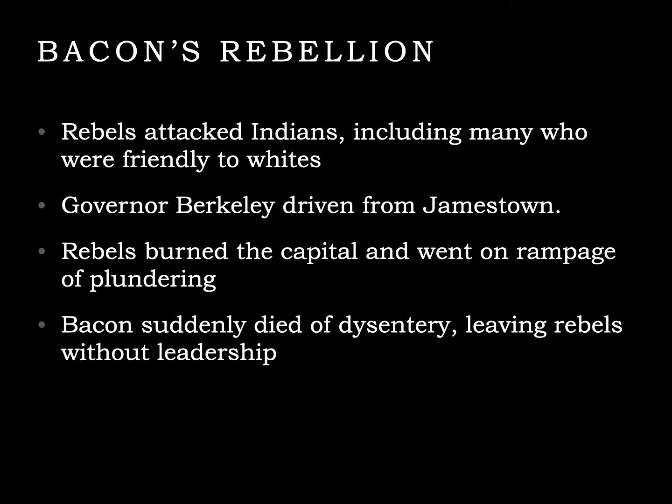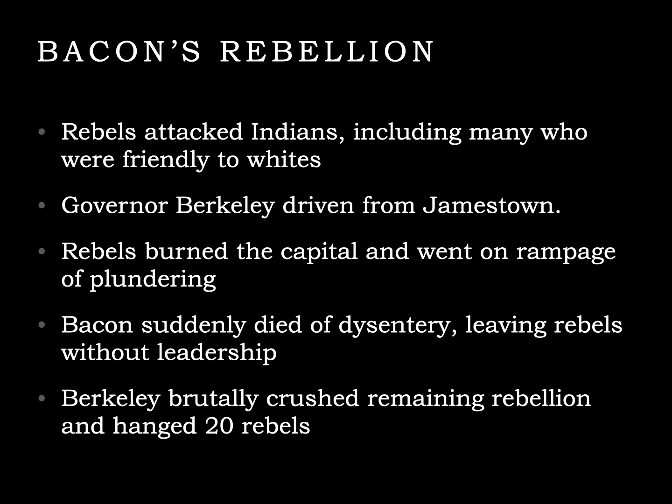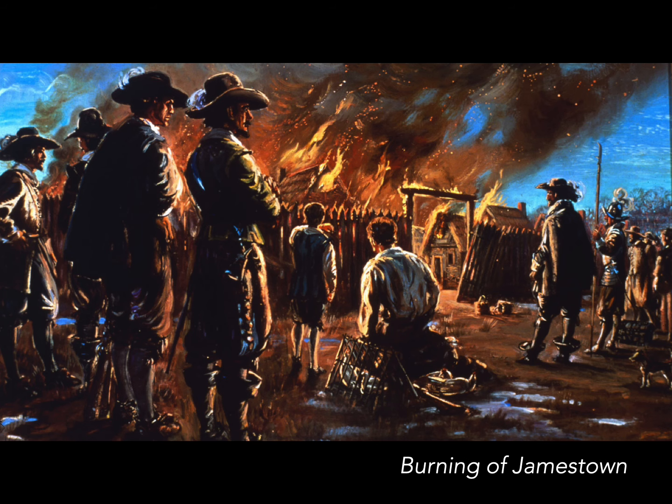So the rebels are without leadership. So far, they've been pretty successful in this rebellion. But once they don't have a leader, it's chaos. At this point, Berkeley comes back. He gets some soldiers. He brutally crushes the remaining rebellion and publicly hangs 20 of the rebels. Here we have an artist's depiction of the burning of Jamestown, part of Bacon's rebellion. So let's look at the aftermath.